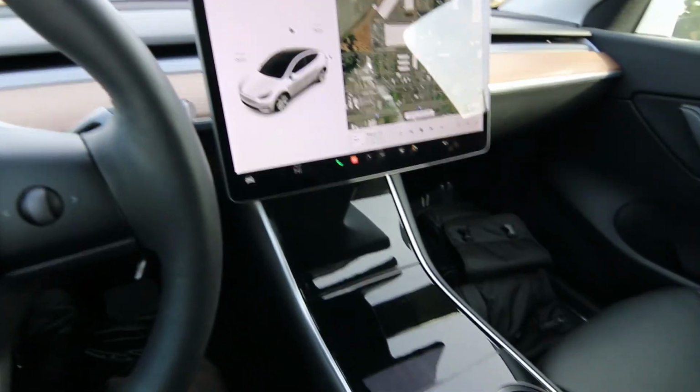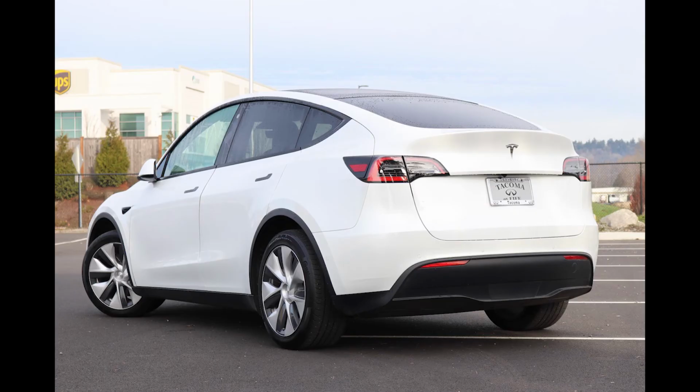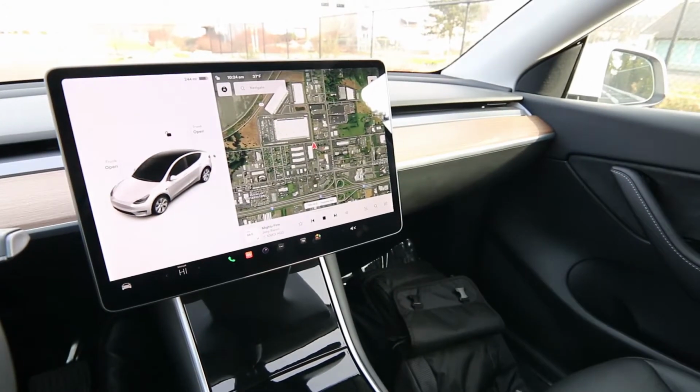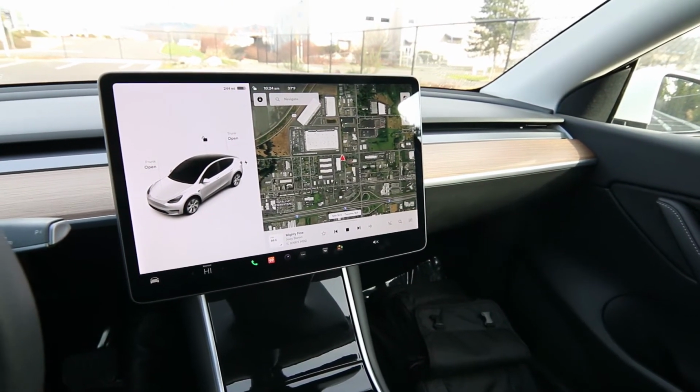Today I'm going to tell you about this awesome 2021 Tesla Model Y dual motor long range that we have for sale. This is one awesome EV crossover. I think it is the best EV crossover out there. In fact, I think it's one of the best crossovers out there in general, out of any vehicle, even gas-powered vehicles.